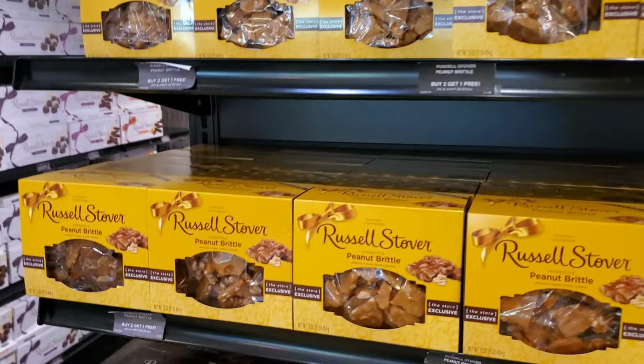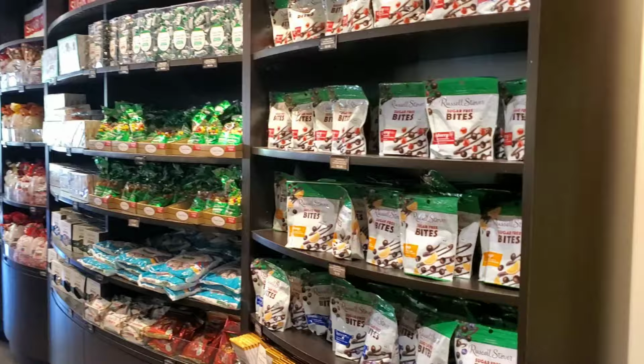Peanut brittle, pecan brittle, cashew brittle. These are some of Big Joe's favorites. He loves these things. Now, we have had some folks ask us about sugar-free selections at Russell Stover's.